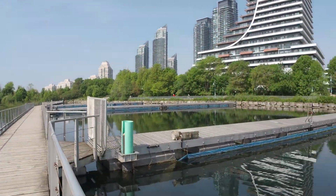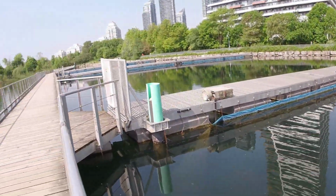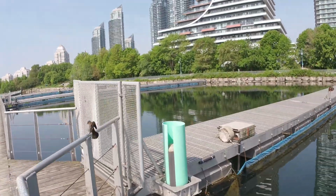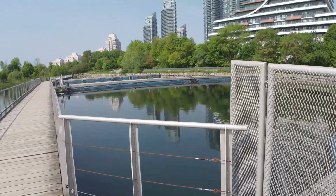I'm really not sure what these square ponds are. They've got a number of them. If anybody does know, please let me know in the comments below. We have another little island with a bird on it, and I see in the distance, I don't think the camera can pick it up, a turtle resting on a rock. There's turtles everywhere. Evil, evil fellows.